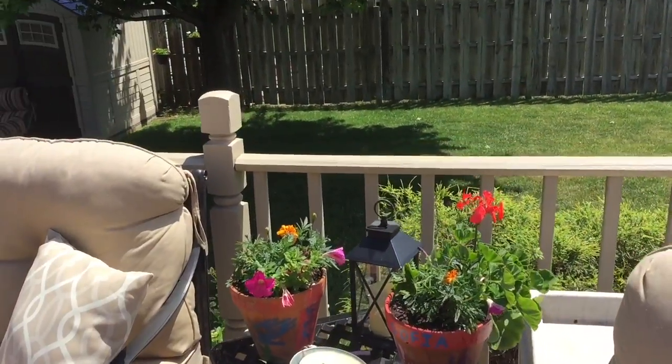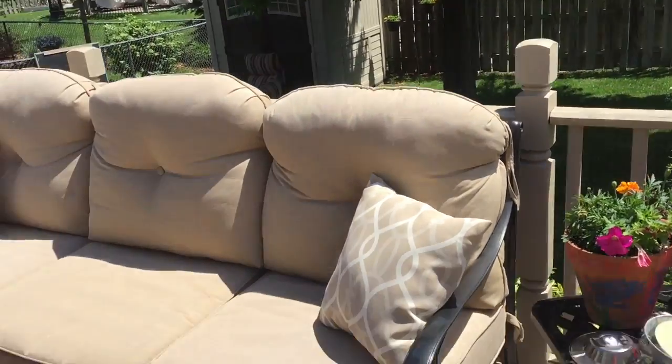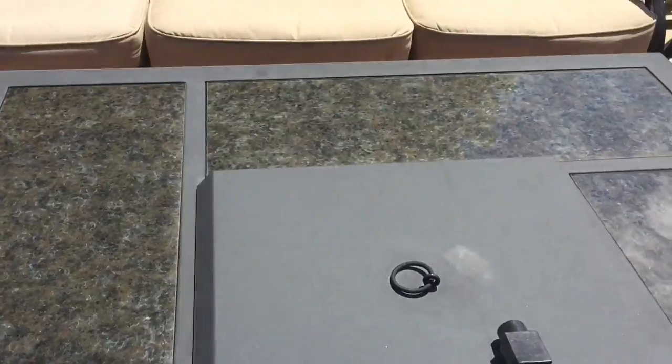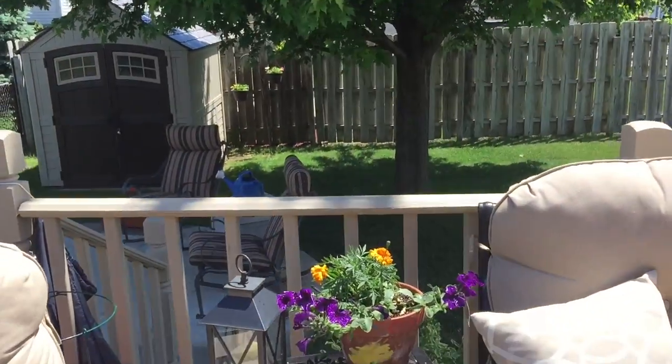And then my grandkids last year got me pots. Sophia and Sebastian got me these two. I replanted them this year. And more sitting. We have a fire pit. It doesn't throw off as much heat as I thought it would. I was kind of disappointed. And then Oliver got me that one.